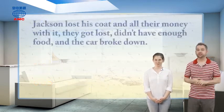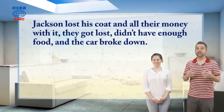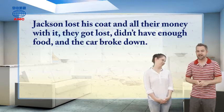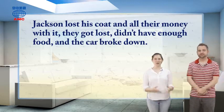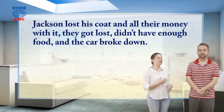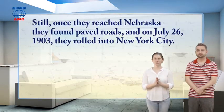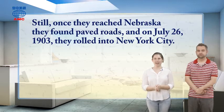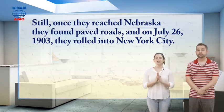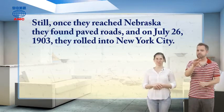We see Jackson lost his coat and all their money with it, and his glasses. They got lost, didn't have enough food, and of course the car broke down. All of these problems. Okay, well, those are all big problems. Somehow, though, they still kept going. And here it says, still, once they reached Nebraska, they found paved roads, and on July 26, 1903, they rolled into New York City. Okay, Nebraska's kind of basically in the middle. I think so, yeah.